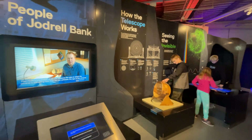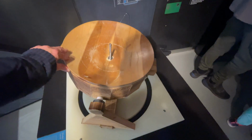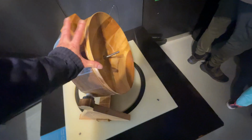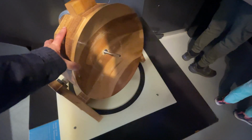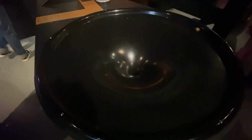There were lots of things to play with in here. Things you could flip up and down a bit. Spin about a bit. I'd like to say that this shows the gravitational pull of a black hole, but I don't really know.